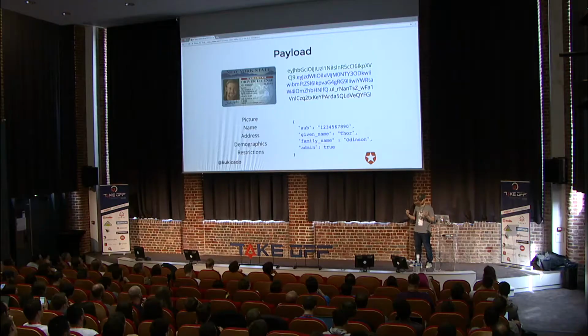Two examples of public claims here are given name and family name. Typically, instead of using these two particular claims, you might have done something like first name or last name for your user, or F name and L name, but they landed on this given name, family name nomenclature that makes it really easy. So if you're also integrating with Facebook or with Google, their user data is going to come back with a given name for the user's first name, and so on.